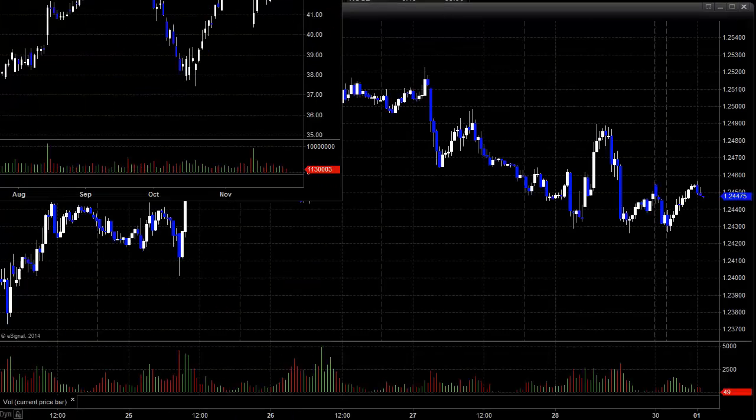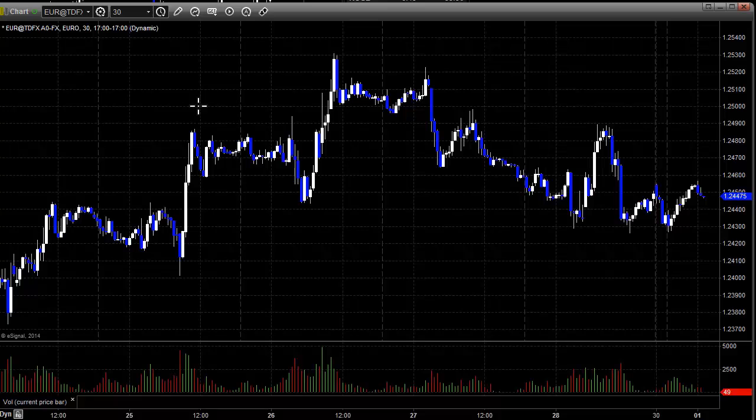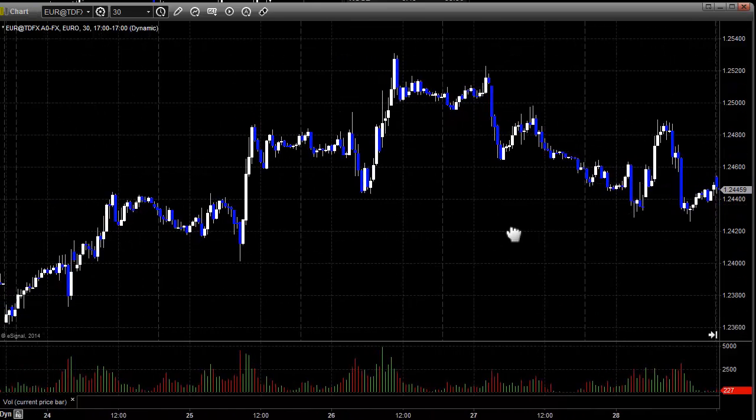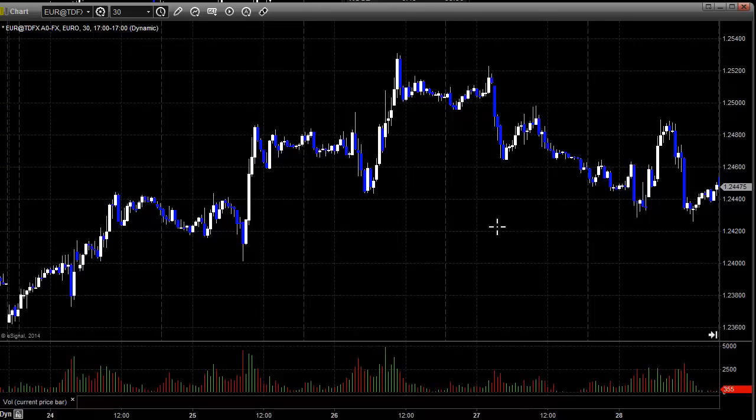Let's take a look now at the 30-minute bars for the last week on the euro dollar. Here's a look at what we did for the week. We gapped down a little bit on Sunday's open, as you can see from the prior Friday's close. It headed up and filled that immediately. Sideways action on Monday, sideways action on Tuesday. Overall, the range for the entire week was barely 150 pips on the euro dollar.